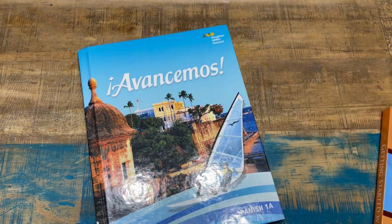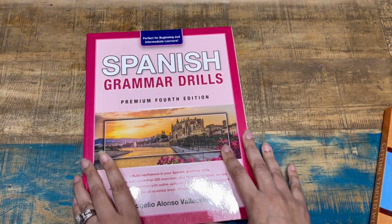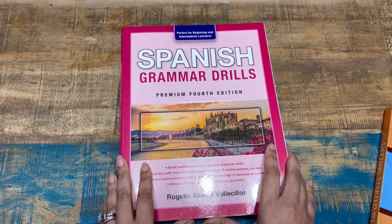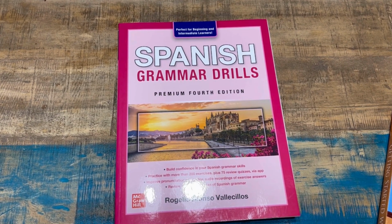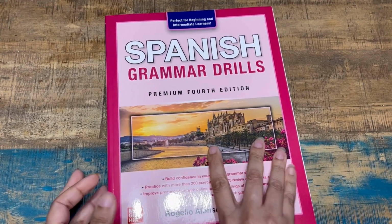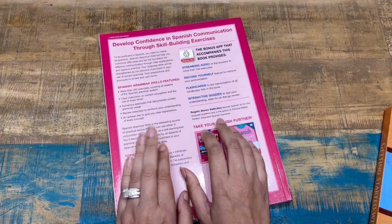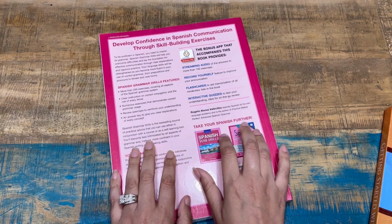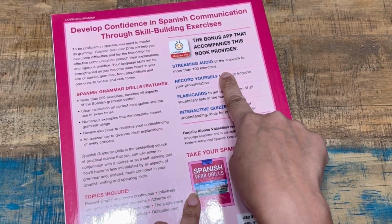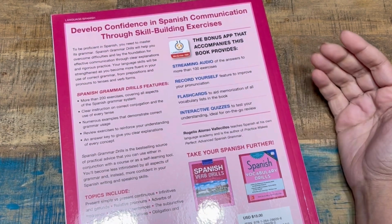Now, one of the other resources I have here before we hit Avancemos, which is going to take me a little while to go through, I'll try to make this not painfully long, is Spanish grammar drills. This is from McGraw-Hill. I saw this again in Rainbow Resource, and I thought, this is cool for extra practice and stuff like that. Once I saw the content of it and went through all the pages, I really decided that, you know what, she needs a little bit more Spanish under her belt before she dives into this type of workbook. So this would be expecting a little bit too much from her at this point. Anyway, you have streaming audio for the answers here that you can use with the app. You can record yourself, flashcards, interactive quizzes. So it's pretty rad, right?